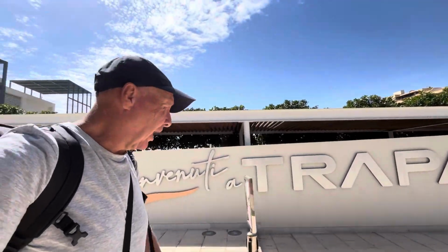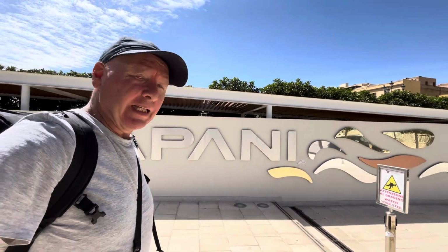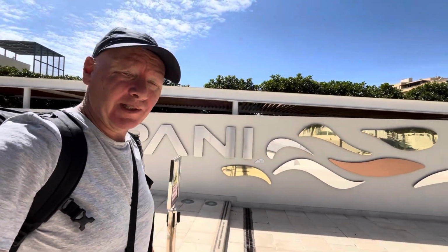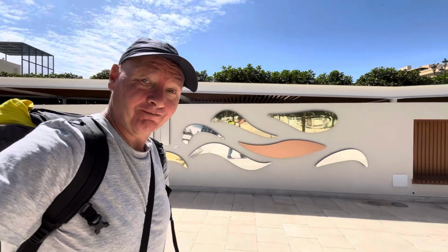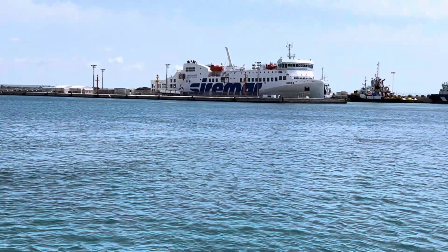Two years ago I was in Trapani with Lorraine and we explored the area for about 5 days, and there's a video up if you are interested. The ferry to Pantelleria cost me 43 euros one way, and here is the ferry boat over there.